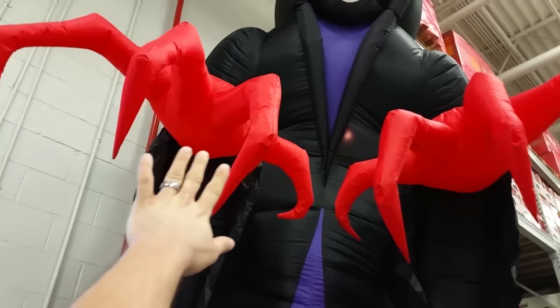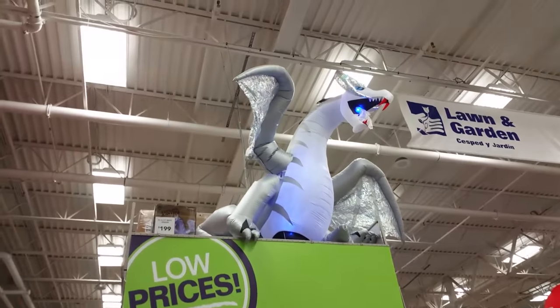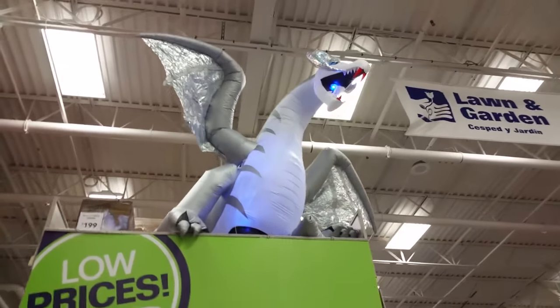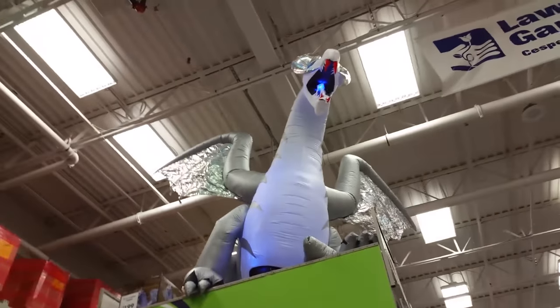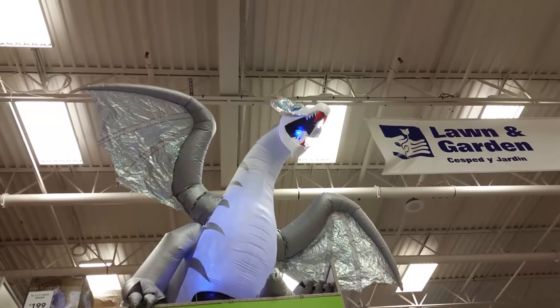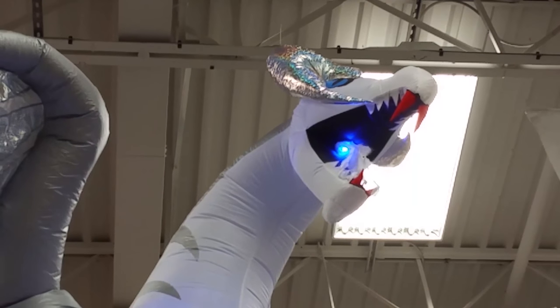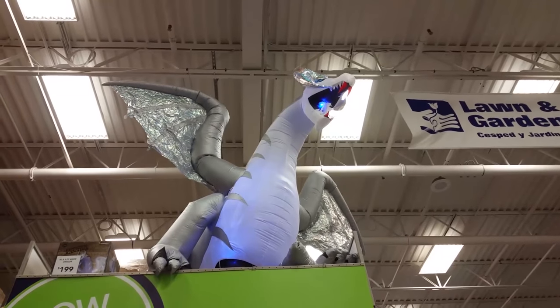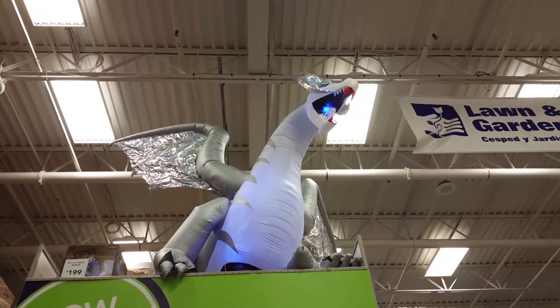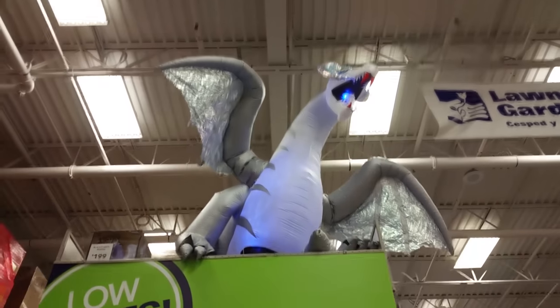Like, that's how big that guy is. Wow. I got this dragon dude up here. Let's see. I can't really get a good shot of it. I like that light in there. It's cool. Oh, he's flapping his wings. Ha! Aluminum foil wings, looks like.